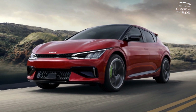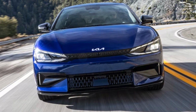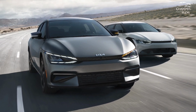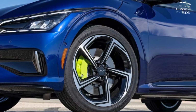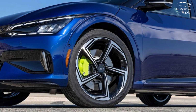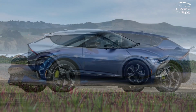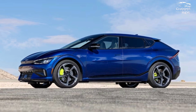While those trims have 320 horsepower in dual-motor all-wheel drive versions, the GT really stands out with 576 horsepower, 545 lb-ft of torque, 3.4 seconds to 60 miles per hour, and drift mode. Maximum range is 310 miles, and DC rapid charging takes 18 minutes to get 80% of the battery. The EV6's dual-motor all-wheel drive setup allows it to reach 60 miles per hour quickly in 5.1 seconds.